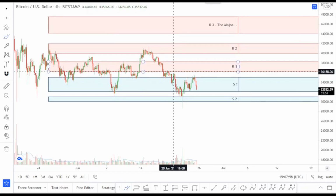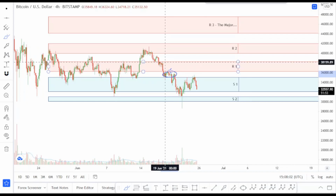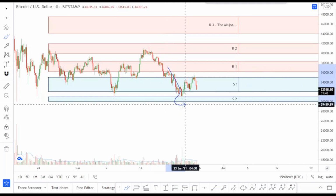For instance, on the 4-hour time frame, as you can see, as soon as we broke the secondary level, and the primary level was around here, 37,700, once we broke those levels, you could have taken a short all the way down to the support level.